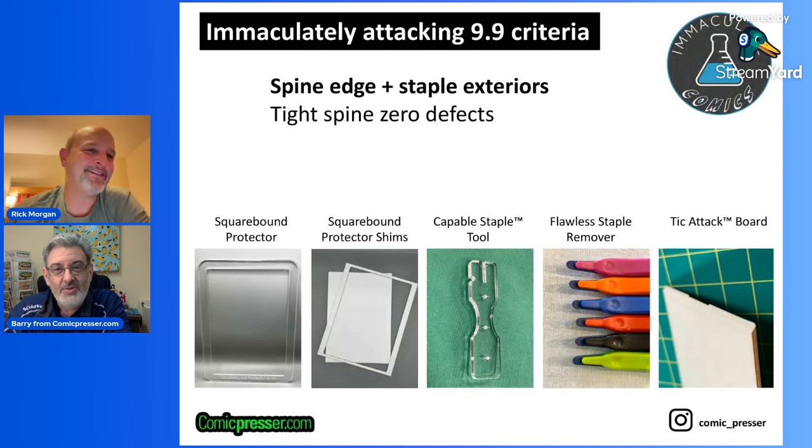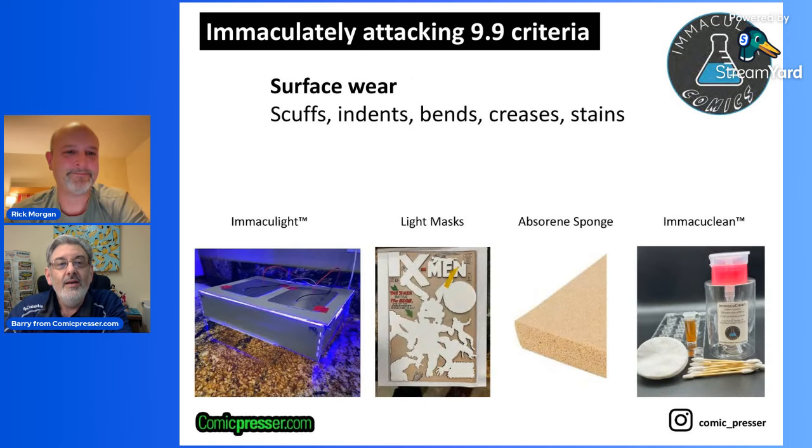We're almost through here. All right, surface wear, scuffs, indents. Well, we have the Immaculite, which is in combination with Peroxide. You don't have to use it, but it helps greatly with speed. I have 2 frequencies of light now by popular demand, my common 435 nanometer and a 455. Light masks, which I'm now remembering I owe you a light mask that I made for you. I don't think I sent it to you, Barry.